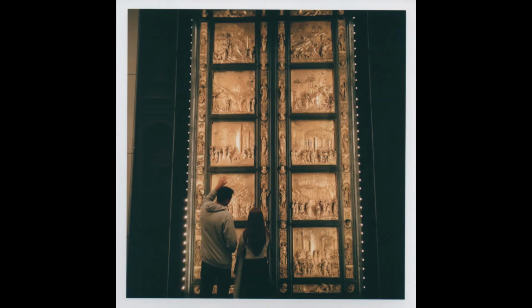Just scenes. I believe they are scenes from the Bible. I mean, it would make sense being on a religious building. I'm not quite sure what scenes. I think they're from the Old Testament. I have no idea, to be perfectly honest.